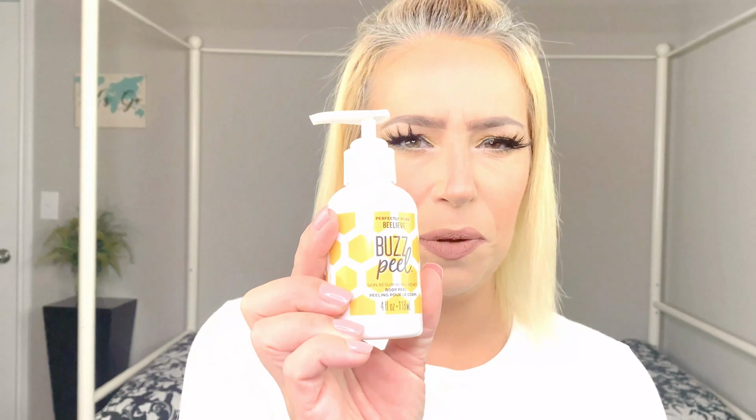Now, this is not so much face care, but it is skincare and I wanted to show you. It's called Believe Buzz Peel. This is so weird. Maybe you can use it on your face, I don't know. I'm too scared to try it, although I really want to. This is just a little gel. It comes out clear, and as you rub it in, it literally melts a layer of skin off of you. So I'm gonna show you on my arm.